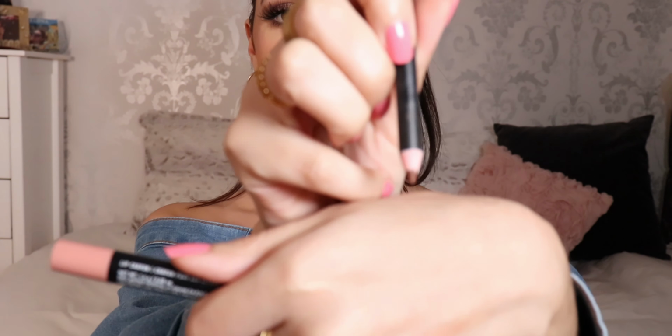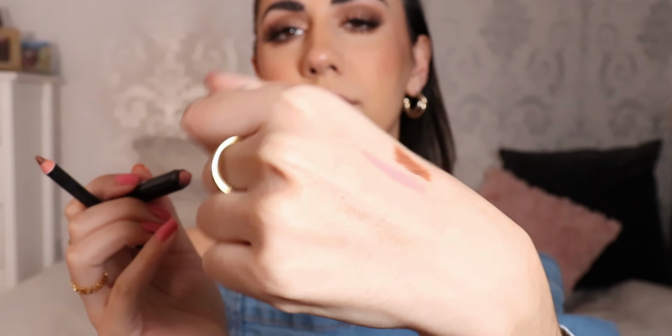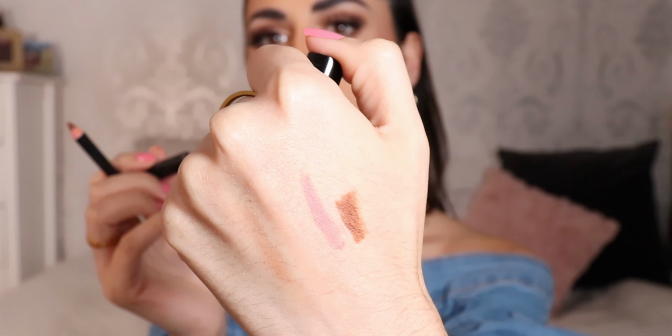I feel like the Sweet Tea will look fire on someone who's a little bit more fair. On me, even though it still looks nice, I like it to be a bit darker to add more definition to my lip. I'll swatch it there for you. And this is the lip crayon. This is very similar to the previous combo. If you struggle to find Doll Beauty lipsticks, this is a really good similar color to that lipstick.